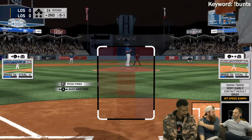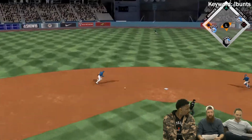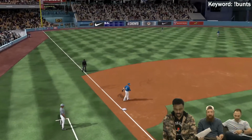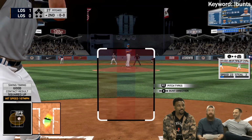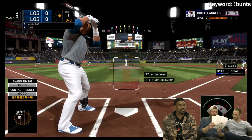Yeah, the fielding differentiation that they talked about on the first stream is important, because that's a big part of the type of hit types you see. Absolutely. The amount of extra base hits you should be getting with contact hitters. If everybody out there is covering too much ground, then it hurts contact hitters more than power hitters. For sure.